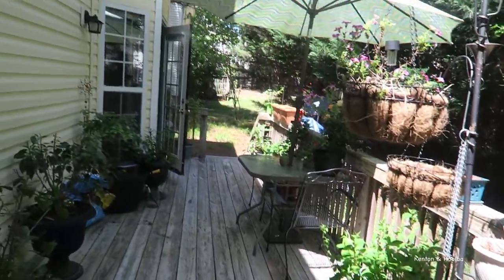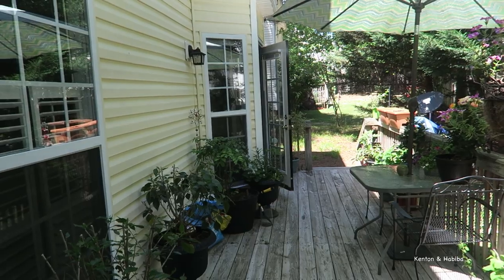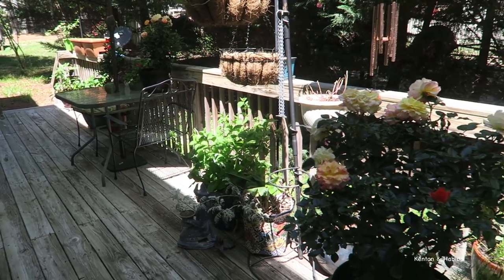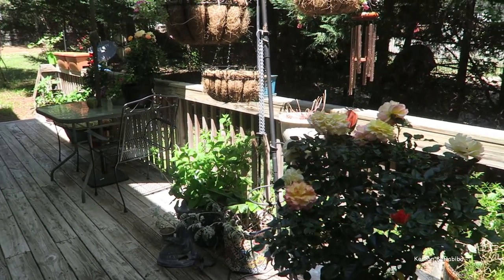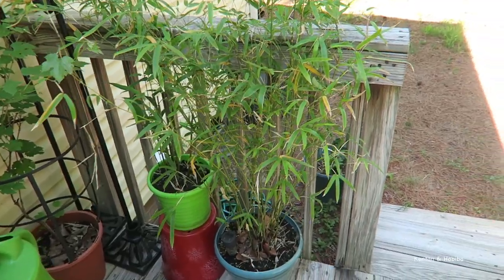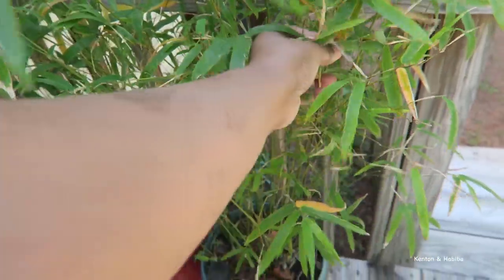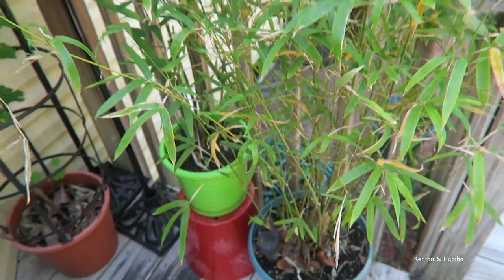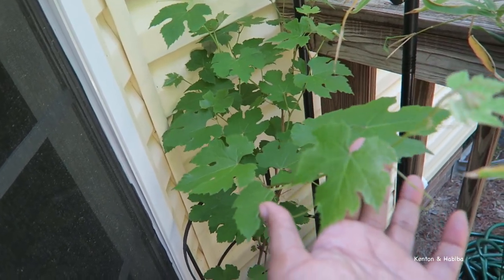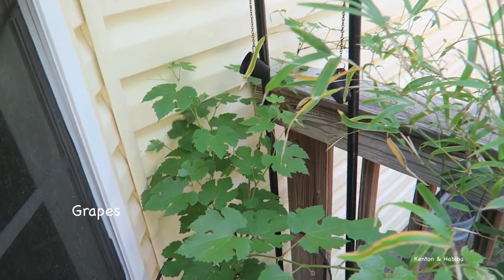And then this is the view from that side. That is the door to the breakfast area. And yeah, it's a nice long deck. Not huge, but definitely larger than the last house that we rented. Oh, and then I didn't show you on this side, this corner, I just put the not so pretty plants, but it's okay. This is bamboo, and this can create a big hedge, but it is potted so that it doesn't go too wild. And then this, I'm not sure what this is, but I know it is something edible that Kenton planted a while back, and I can't believe it went through the winter and it's coming back.